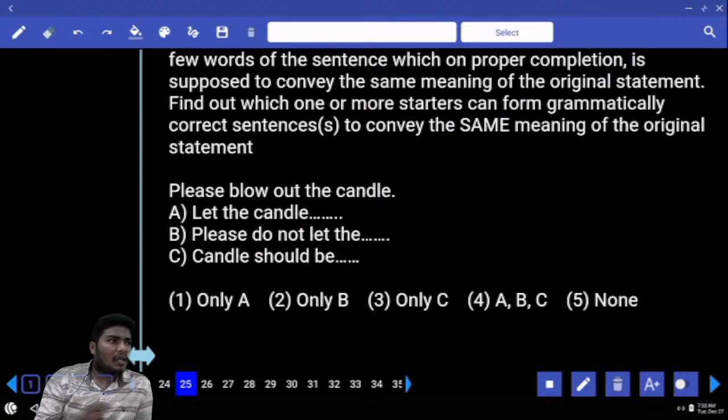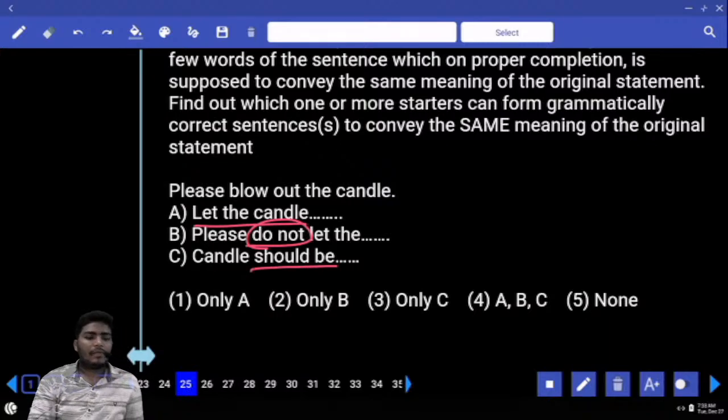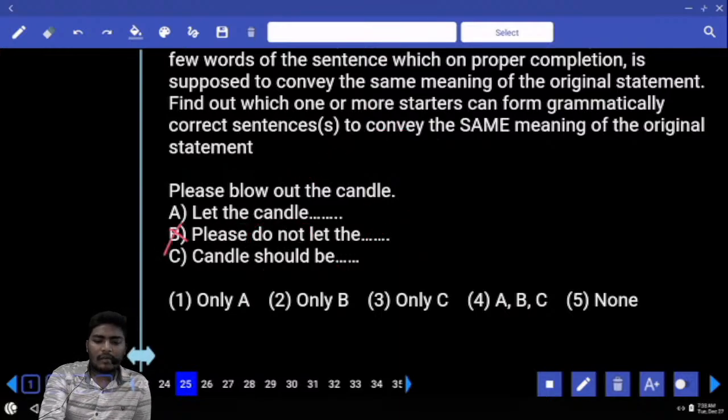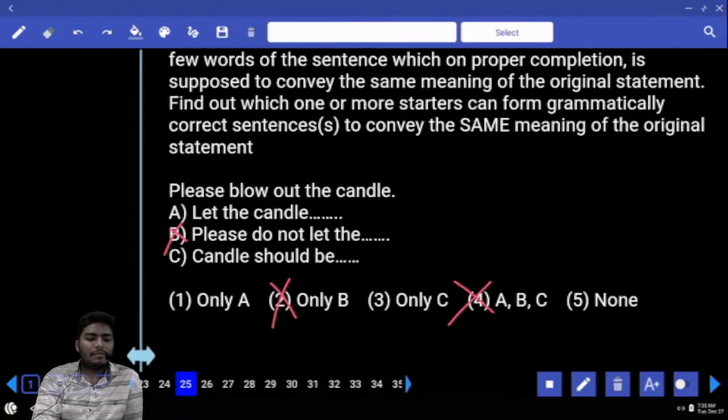Blow out is to start or stop? Stop. Okay. Let the candle... Please do not. Candle should be. Can you eliminate one option? Can we eliminate the do not option? If you say do not, then it is the opposite of blow out. Do not blow out, blow out. Right? Eliminate B options. Your answer must be A or C or none.